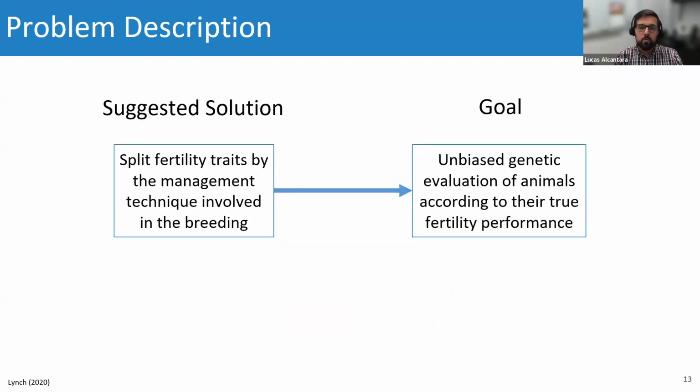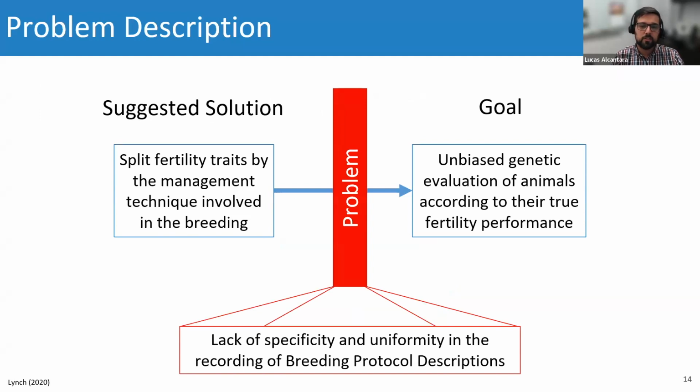Next, please. One of the suggestions proposed by Lynch to address this possible bias was to split fertility traits by the management technique involved in the breeding. The goal with this is to have unbiased genetic evaluations of animals according to their true fertility performance. Next. But this task is rather difficult because there's a lack of specificity and uniformity in the recording of breeding protocol descriptions by dairy farmers. This makes it very hard to identify which protocol descriptions are from timed AI protocols and which are not.